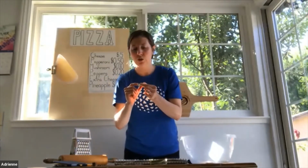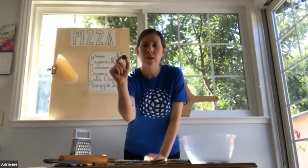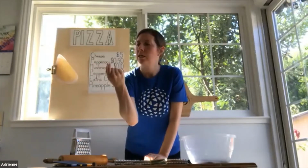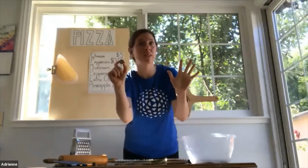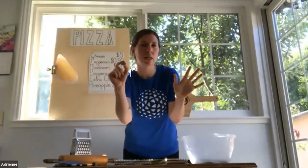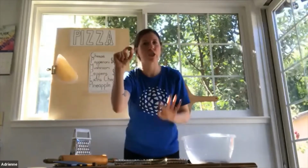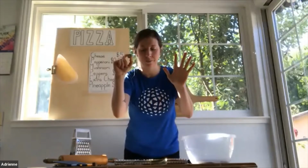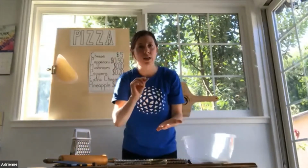The next coin I would like to show you is this one. This is a silver coin. It has Thomas Jefferson on it. It is worth 5 cents. Does anyone know what it's called? That's right, the nickel. So I have a nickel here, it's worth 5 cents. So let's count by fives. I'm going to count my nickels and we'll count by fives.